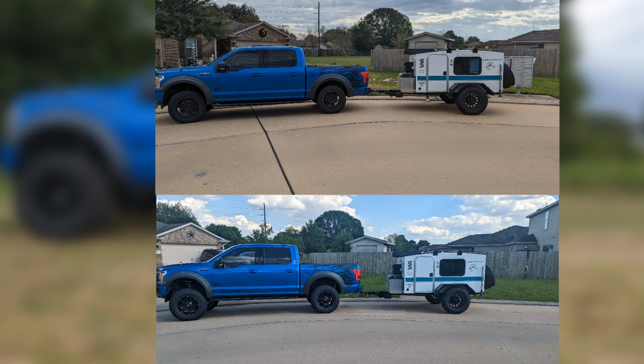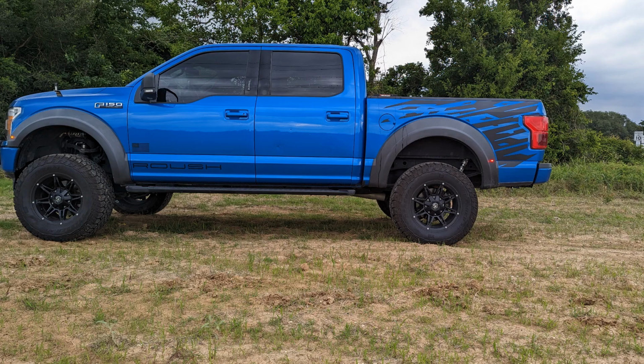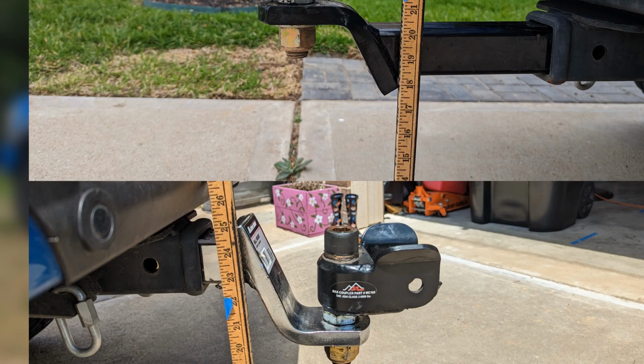And took her to Hidden Falls over the weekend, and she did really good. 100 times better than she did the first time we took her before the lift. So I think we're all set for future endeavors.